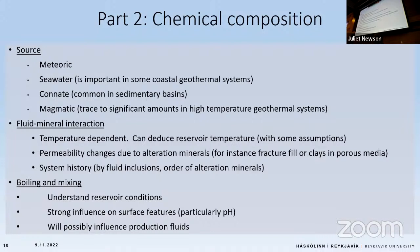Okay, so the next thing I want to talk about is the chemical composition of the reservoir fluid. And there's three things that affect this. There's the source, there's the reaction of the fluid and the rocks, and that changes the composition. And then there's also boiling, which will concentrate some things in the liquid. Gases will go with the steam. And then also mixing, because then you might get groundwater or colder water coming into the system, mixing, and then you get different minerals precipitating as well.